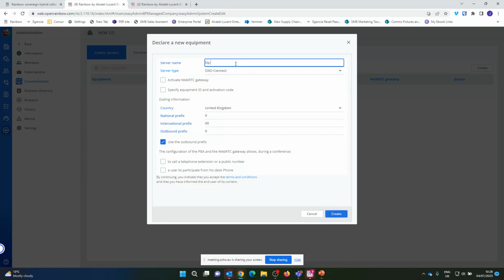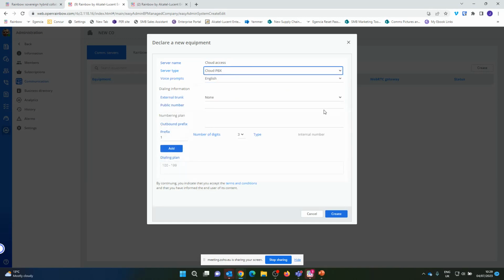I now then go into communications and I create a new company. So these are my, let's call it cloud access, server type, cloud PBX. This is where you set your voice prompts, your external trunk, which would be NASDAR. And here your outbound prefix, so what you select for a 9, and here let's say you're replacing an OXO, so you would put prefix 2, 3 digits, and create. And we now have a cloud PBX created.